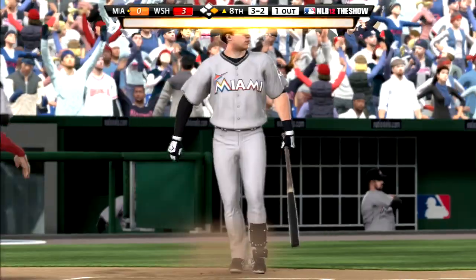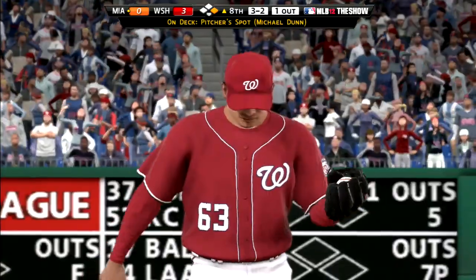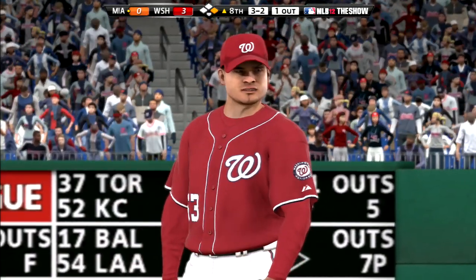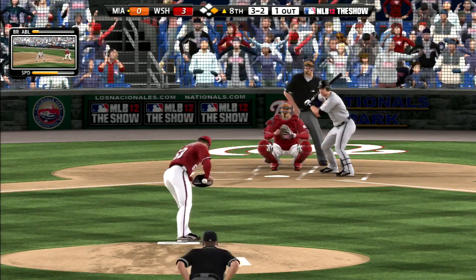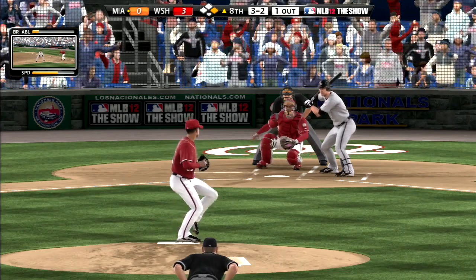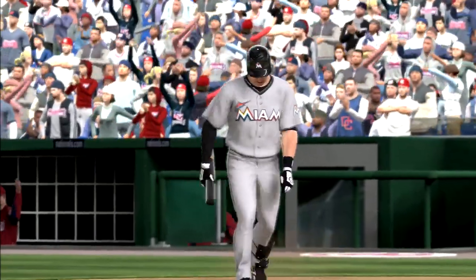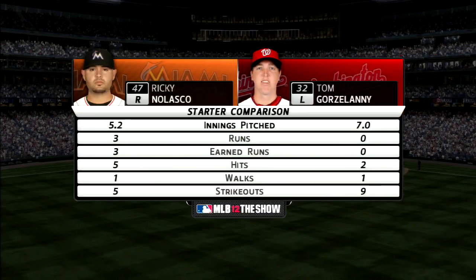Hit him there. It's full 3-2. Boy, and when you're trailing in the eighth inning, I think you need to let that one hit you. And he is down on strikes again. So get your hats out. That's the third strikeout of the game.